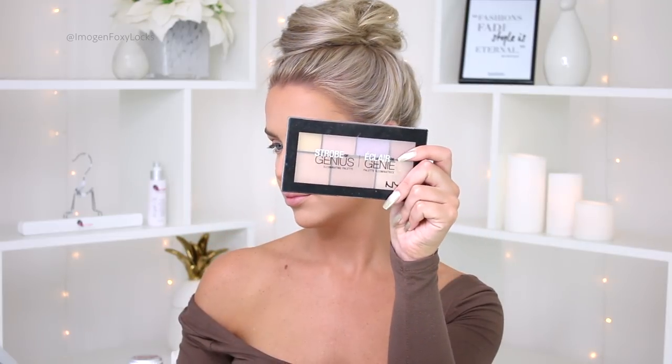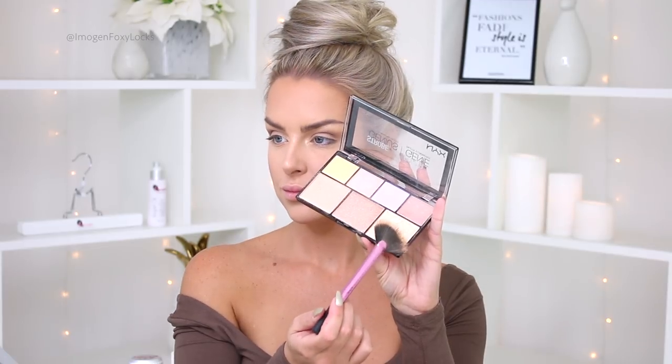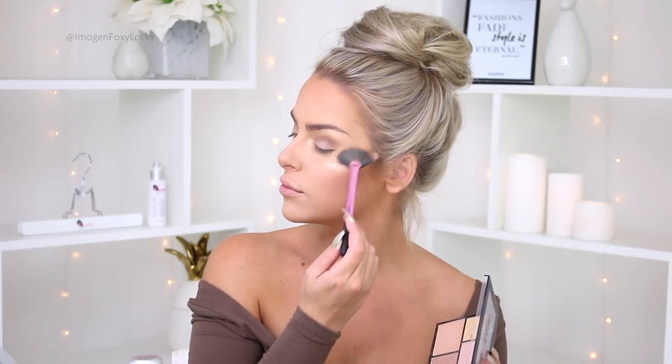I really like my highlighter to pop, so I will use two different highlighters, just like one on top of the other. So this is the NYX Strobe of Genius palette, and all the other colors I do not use. I just use this one shade, which is kind of the light silvery pearly shade. It's beautiful. So I just add that on top of my other highlight just to really make it glow.